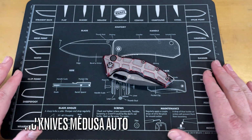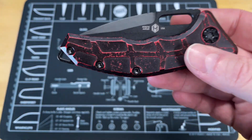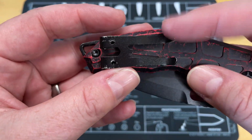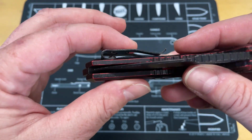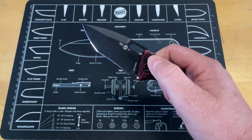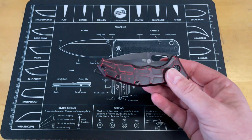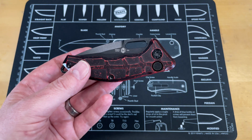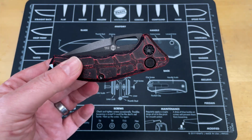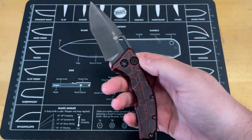Next knife up that we're going to look at is my Heretic Knives Medusa. Now, this one is an older one. You can see, it has gotten carried. I love this knife. Has the original H clip on it. This one is a button lock auto, so it's a little bit more pricey. The Heretics were going for about $600. This one, because it's a button lock auto, I believe if I looked at it correctly, we're going for about $675, almost $700. This is a really incredibly well-made knife.